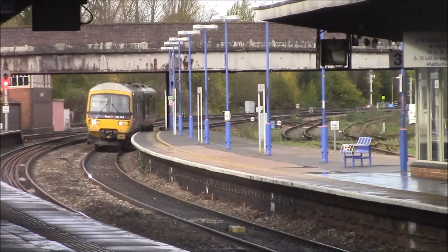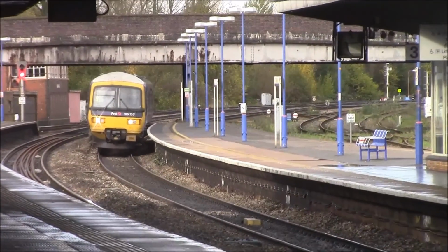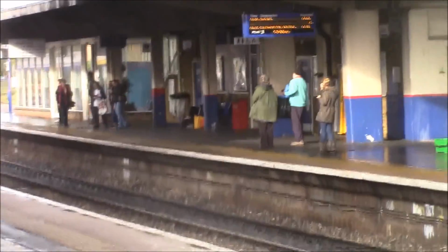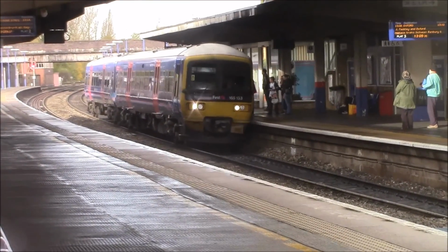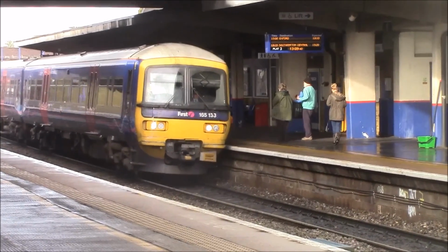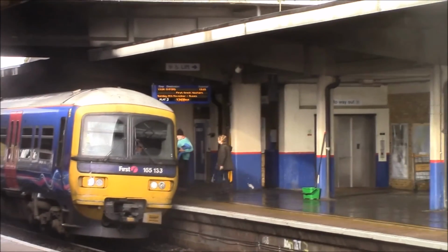Pulling into Banbury now, Class 165 GWR service for Oxford. Here's the calling points, let the man tell you. Service to Oxford, calling at King Sutton, Heyford, Tackley and Oxford. King Sutton, Heyford, Tackley and Oxford, if you didn't hear that. But the nice man told you everything, so that's okay. I can't wait for all these to be repainted. He looks so good.